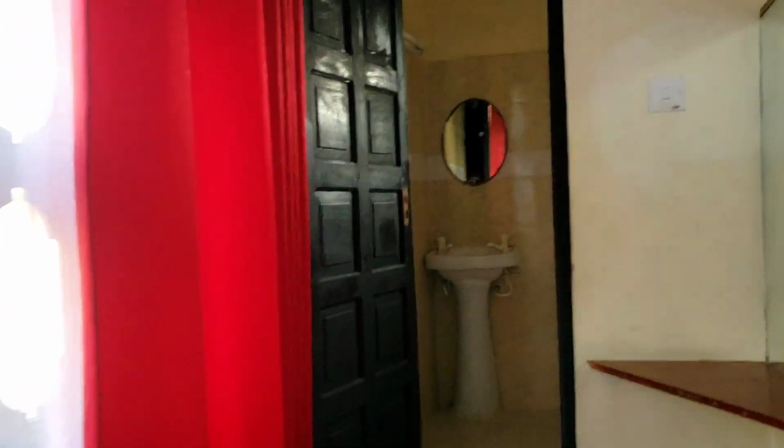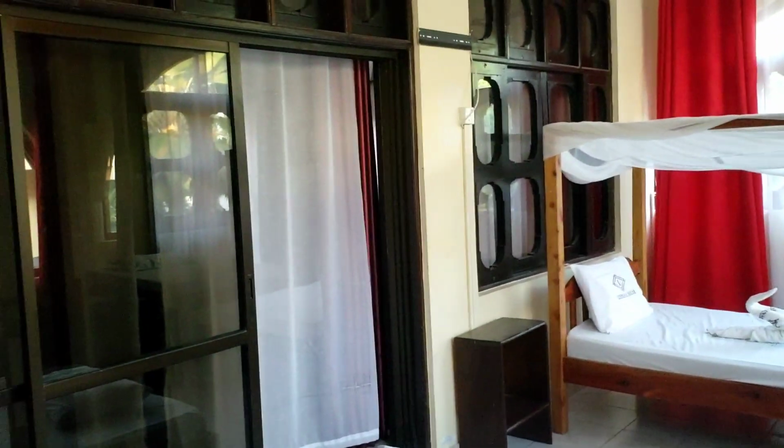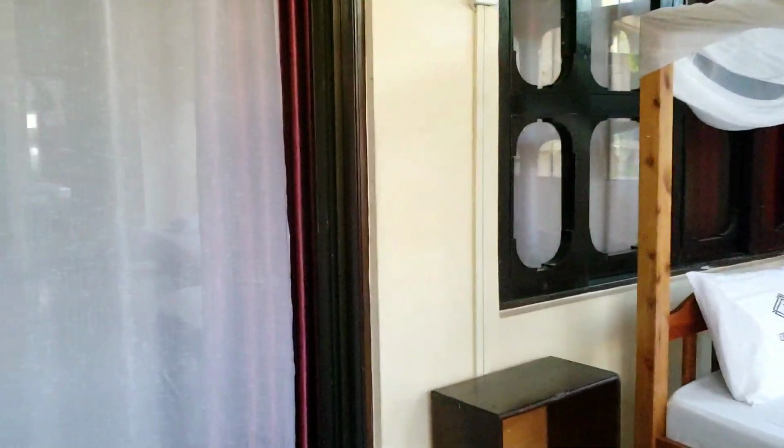And in this small room here, it has its own bathroom and toilet. See? It has its own bathroom. Yeah. So this is the family room. This is the biggest room here in this hotel. It's called Serengeti.